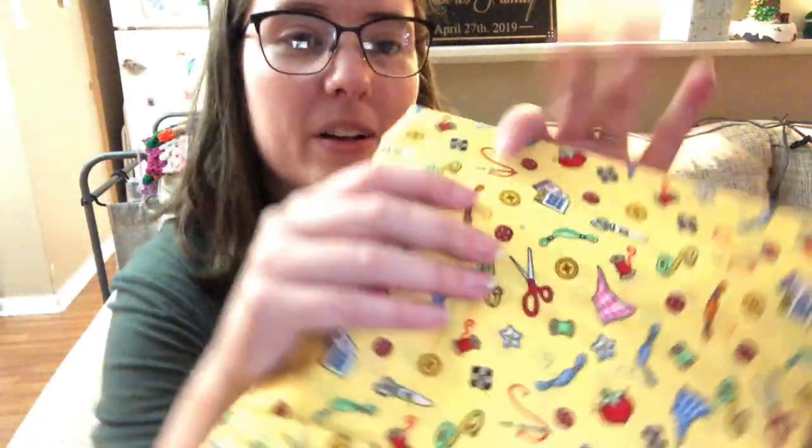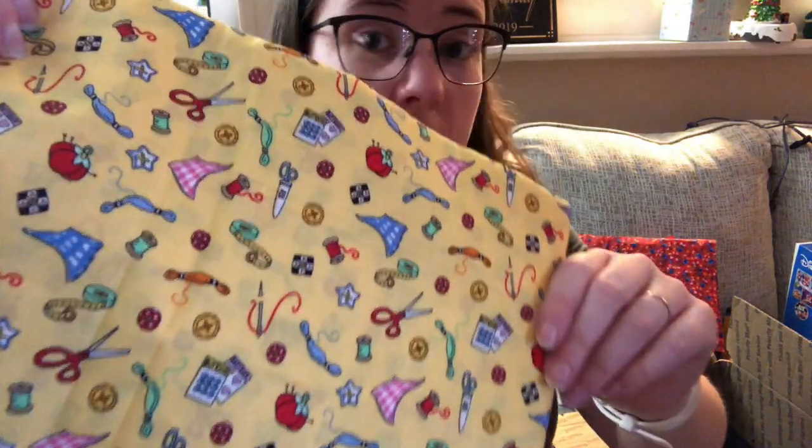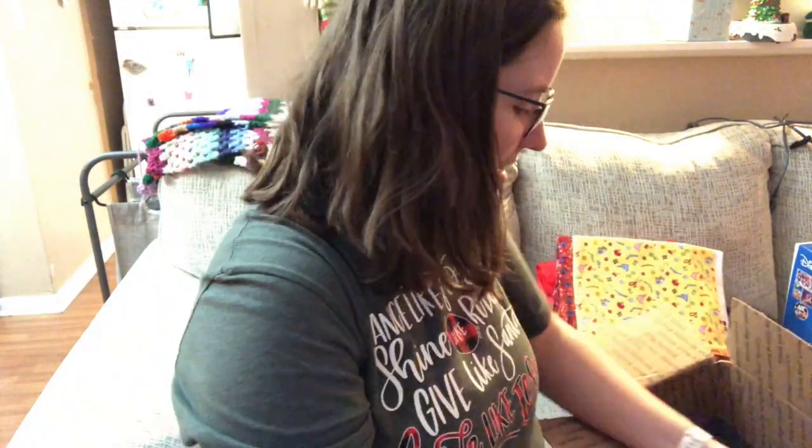And then there's this piece. This feels like a lot. This is like sewing odds and ends, or crafting odds and ends, I guess. Yeah, because it's got buttons, scissors, thread, like embroidery floss, needles, those little tomatoes you put pins in. So this, it's sewing, but it could also just be any craft, because I mean, you can use a lot of stuff for different crafts. This one looks like it's inside out. Let me turn it. Ooh, this is cute. Okay, turn it the right way.